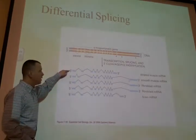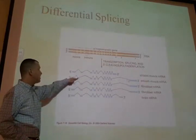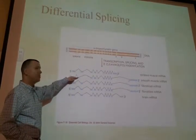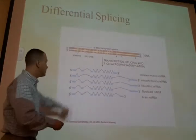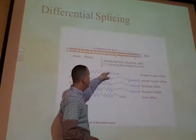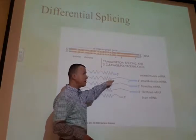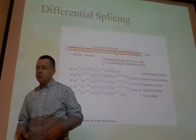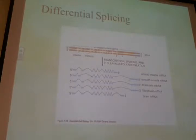because sometimes, for example, if we look at the first two, in striated muscle versus smooth muscle, the striated muscle removes that second exon and keeps the third, whereas smooth muscle does the opposite. It keeps the second exon and gets rid of the third. And fourth, fifth, sixth, seventh, eighth, ninth, 10th are the same, but then striated muscle keeps the 11th exon, but the smooth muscle does not. And then the 12th exon is kept in the smooth muscle, but not in striated. So what this creates are slightly different variations of the protein that are usually called isoforms.